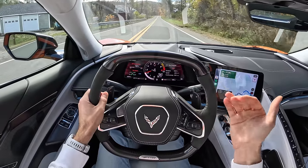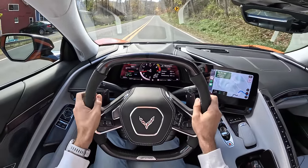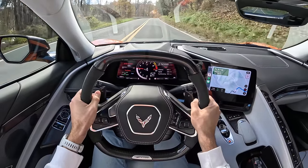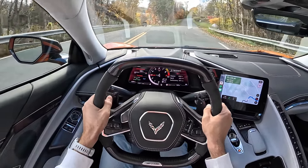And the fact that these are carbon ceramics as well, and I'm getting that bite instantly. I mean, there's no waiting. I'm not really that warmed up. We're just kind of cruising on the back road, so this is certainly not like the track temps that we're playing with.